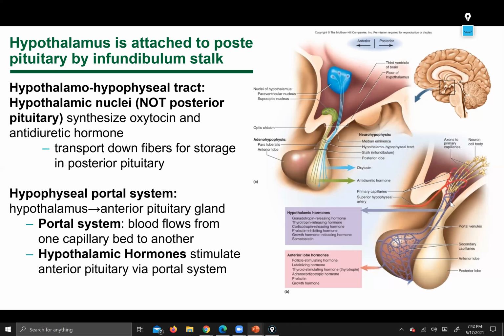And then those hormones travel down the hypophyseal portal venules into the anterior pituitary, where they diffuse out of the blood and land on the cells of the anterior pituitary. In response to that binding, the anterior pituitary will secrete its own hormones, which go again into the blood and then out via the efferent venules.